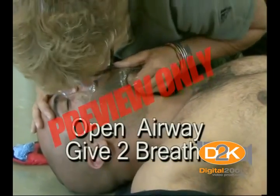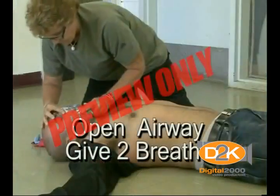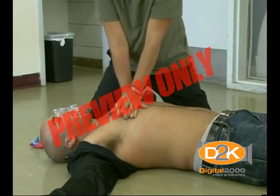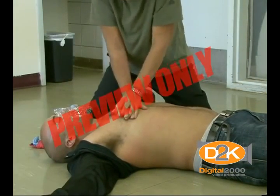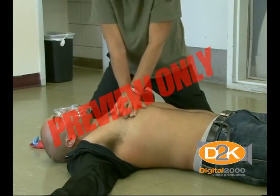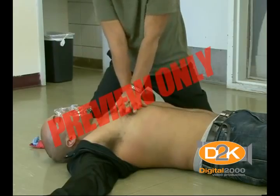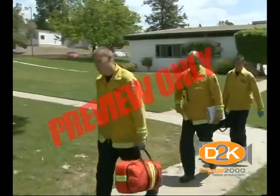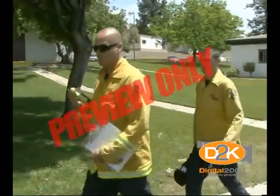Now, open the airway and attempt 2 breaths. If first breath doesn't go in, retilt airway and attempt to give a second breath. If no air goes in after 2 attempts, continue this sequence of compressions, looking for object and breaths until EMS arrives, an AED arrives, or patient shows signs of life.